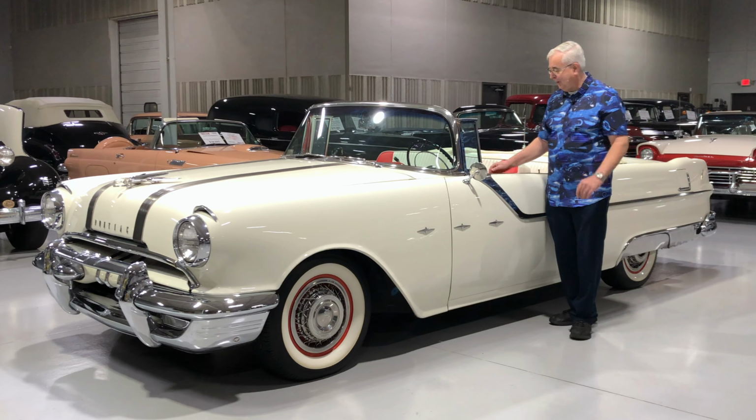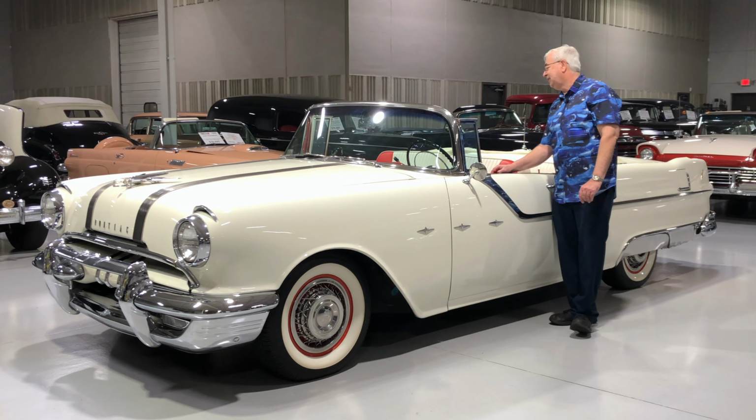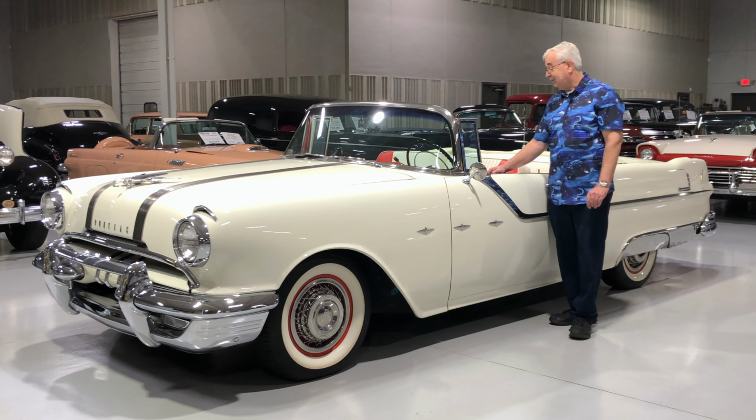I mean, tell you what, whoever, like I said, ordered this car really knew what they were doing. You've got a nice radio in this car that's been converted to FM, which is really nice.